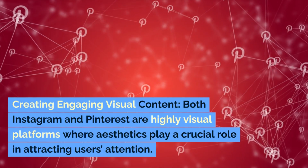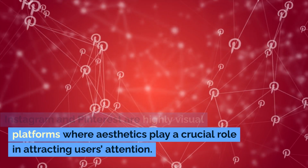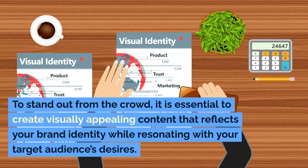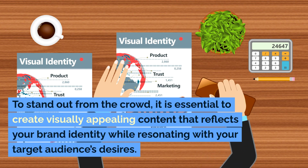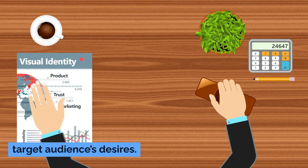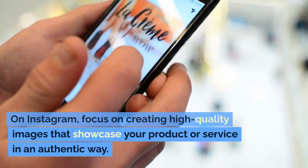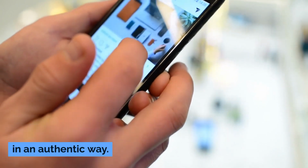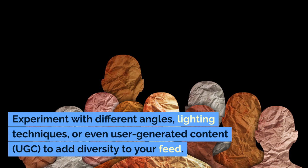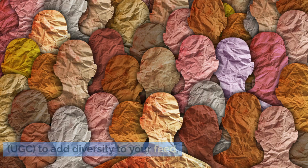Creating engaging visual content. Both Instagram and Pinterest are highly visual platforms where aesthetics play a crucial role in attracting users' attention. To stand out from the crowd, it is essential to create visually appealing content that reflects your brand identity while resonating with your target audience's desires. On Instagram, focus on creating high-quality images that showcase your product or service in an authentic way. Experiment with different angles, lighting techniques, or even user-generated content, UGC, to add diversity to your feed.